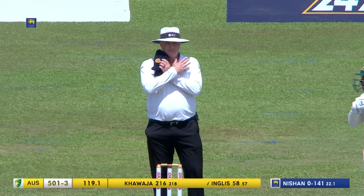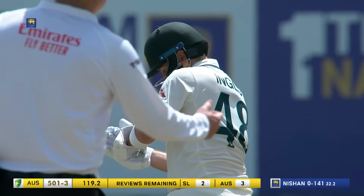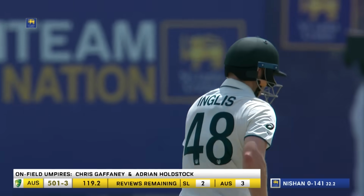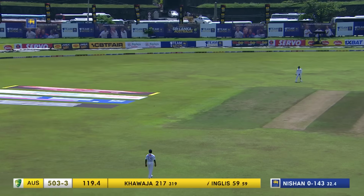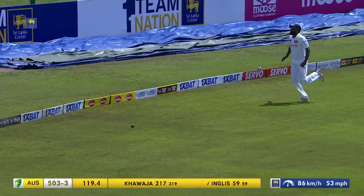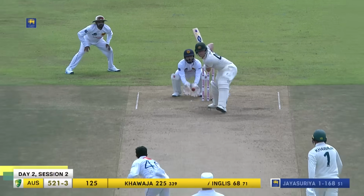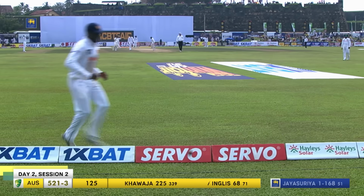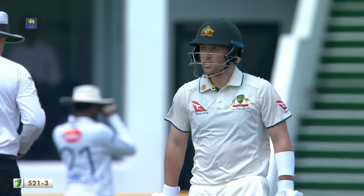The on-screen signal. He didn't waste time in going up because he knew there was a small nick on the way through, Inglis. Four more. He's got on the back foot all the time in the world. Just clearing the bowler and motoring into the 70s, Josh Inglis.